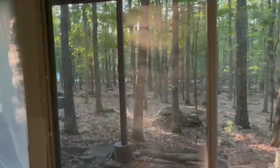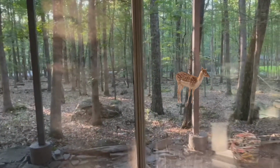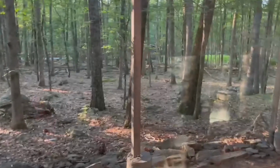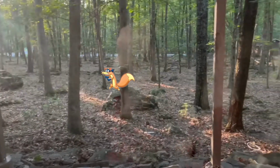Just imagine waking up to this and seeing a black bear walking by right there. Boom, or a deer and her baby feeding in the backyard. Or you wind up seeing a fox running around, right? That's Pocono living right there, guys.